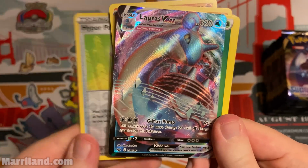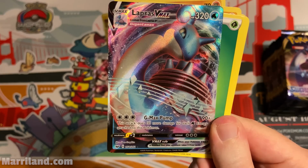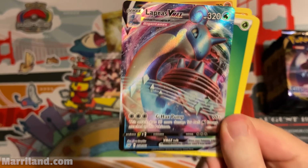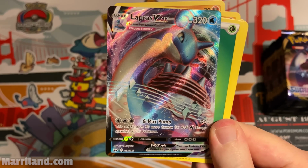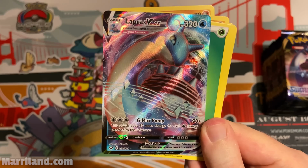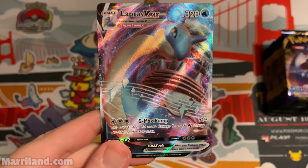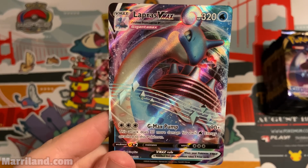Reverse Foil Hyper Potion. Whoa! Full art Lapras VMAX. It's a Gigantamax. It evolves from Lapras V. 320 HP. What? G-Max Pump. It does 30 more damage for each water energy attached to this Pokemon. Excuse me? So it will do 180 for 3, but you can keep adding and adding energy to it.